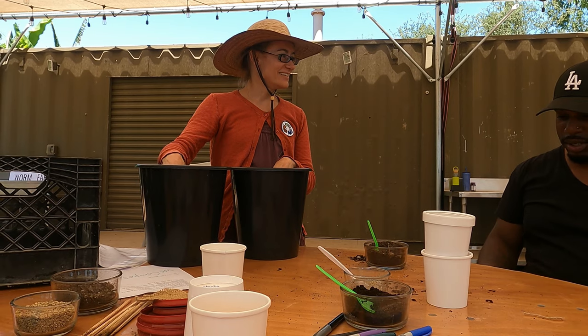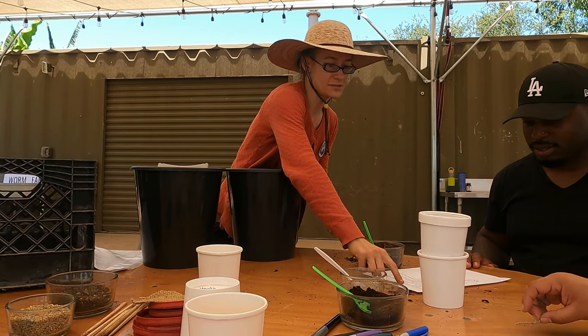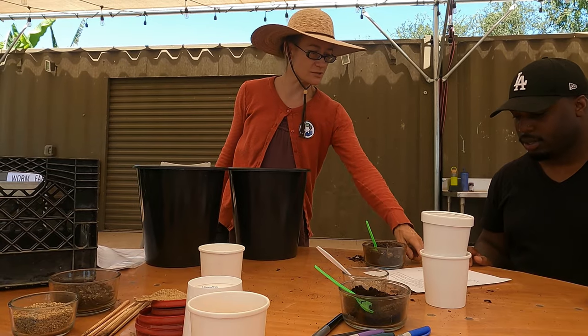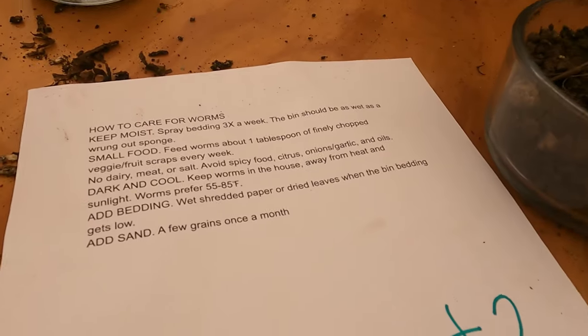I want to learn how to grow mushrooms. Yeah. And then here's how to take care of your worms. You can keep this if you want. And this is if you want to post your results, like we kept our worms for 3 months. If you want to share it on social media.